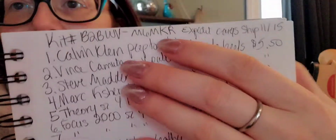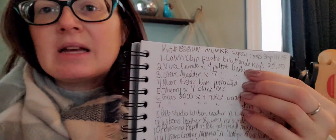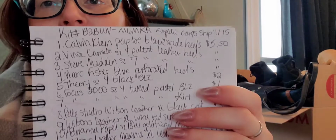Okay, and then I will flip back through here and show you an older one that's already filled out. So I always put the brand, the color, the size, what it is, like a sweater, shoes, heels, boots. I try to be specific, but I don't go crazy.